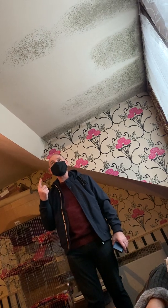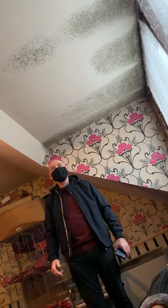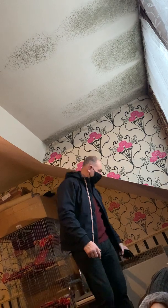All they've done is gone outside and tried to say it was a loose tile, and they said they'd put the tile right, put a new plasterboard in. But I told them it wouldn't work. Okay, I'll move this. Can I move that out?